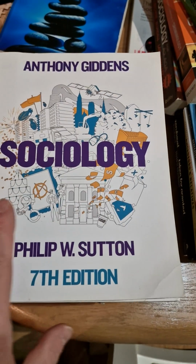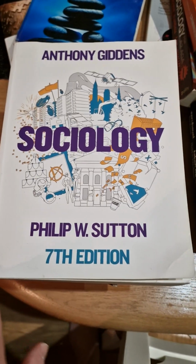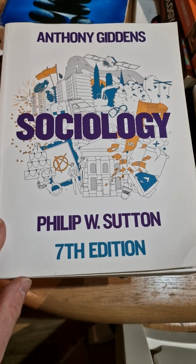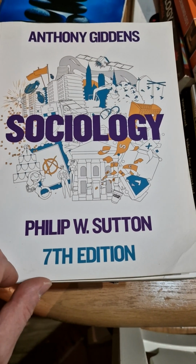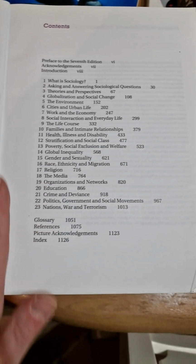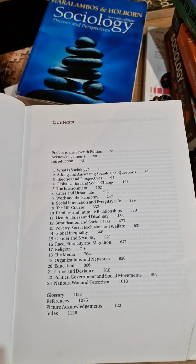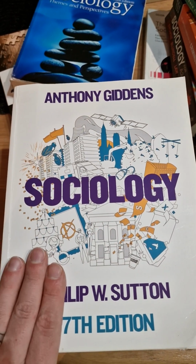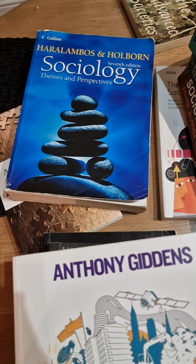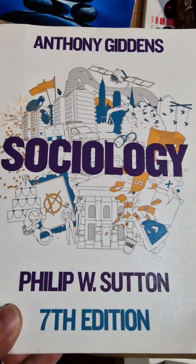Anthony Giddens, this is just called Sociology, another really good textbook. Giddens is a real sociology heavyweight. He shows up everywhere. You will read Giddens. If you're studying sociology, you're going to read Giddens, but this is one of his textbooks. It's really written for undergraduate level and above. I found both of these books useful in my degree, in my master's degree as well. So this book is worth picking up, but if you're just starting, I would probably just go with Haralambos and Holborn for now. I wouldn't worry too much about Giddens, but this is probably a good one to have on your bookshelf if you can afford it.